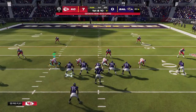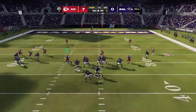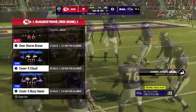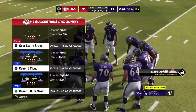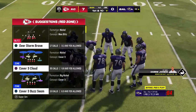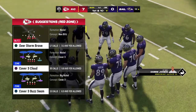So now 1st and 10 in Chiefs territory at the 30-yard line. To throw, Huntley. That one into the hands of Flowers. And he's going to be brought down at about the 16. Back-to-back nice gains. That one for 14 yards and another first. This drive, it's been a good mix. 3 passing plays, 3 runs, hitting on all 3 of those passes, and the last one putting him in the red zone.